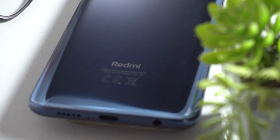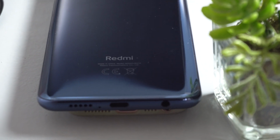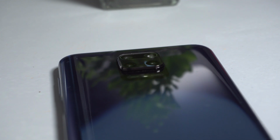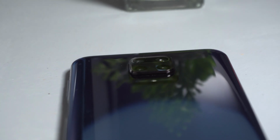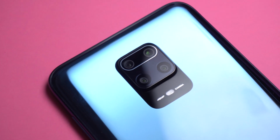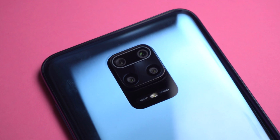By far, we've had good design, excellent performance, and great battery. But what about the cameras? For starters, this phone has a 48 megapixel main sensor alongside an 8 megapixel ultra-wide lens, 5 megapixel macro lens, and 2 megapixel depth lens. Overall, it's an okay camera, but this isn't the phone to get if you want the best cameras in this price range.